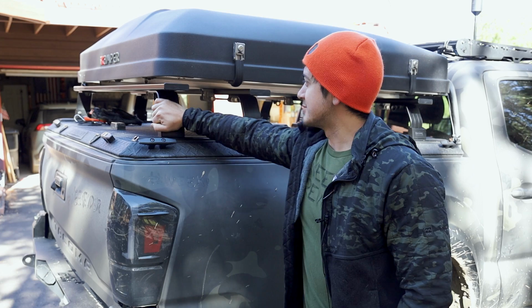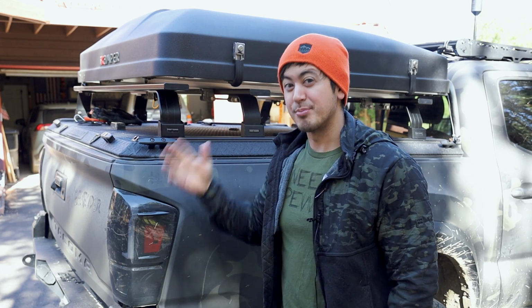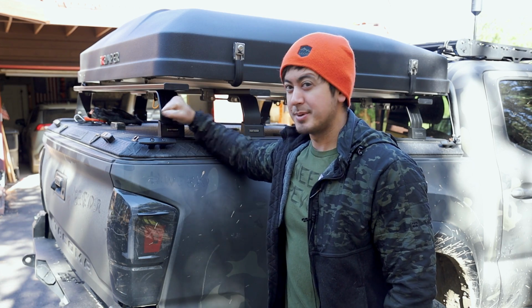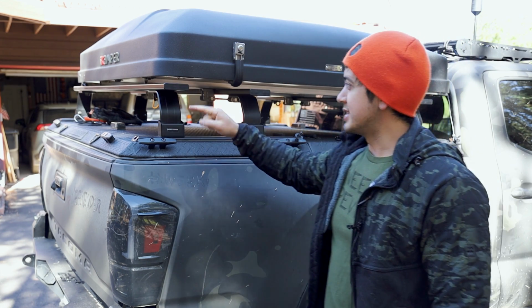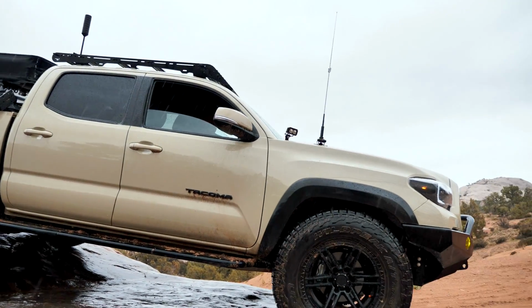And then the Front Runner racks I've been very happy with. I've tested a handful of racks here. I've broken a couple of them. These ones have been bomb-proof. Some people ask why I have 3. This is because sometimes I put the iCamper X cover on here, which extends further.